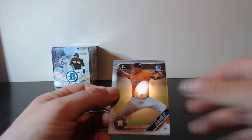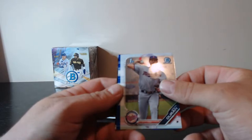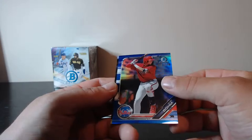Astros. First Bowman, Johan Duran, Twins. Blue Refractor, 25 of 150. Alec Baum for the Phillies. Lewis Brinson, Josh Bell. First Bowman, Nick Green, Yankees.